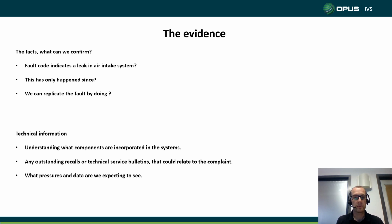We can replicate the fault by doing what? The technical information is understanding the components that are incorporated in the system, which we'll go through in a minute. So sensors that actually trigger the fault. Understanding any outstanding recalls or technical service bulletins that can relate to the complaint.